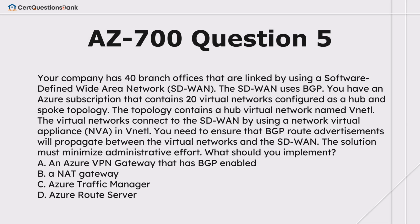Your company has 40 branch offices that are linked by using a software-defined wide area network, SD-WAN. The SD-WAN uses BGP. You have an Azure subscription that contains 20 virtual networks configured as a hub and spoke topology. The topology contains a hub virtual network named VNet1. The virtual networks connect to the SD-WAN by using a Network Virtual Appliance, NVA, in VNet1. You need to ensure that BGP route advertisements will propagate between the virtual networks and the SD-WAN. The solution must minimize administrative effort. What should you implement? A. An Azure VPN gateway that has BGP enabled. B. A NAT gateway. C. Azure Traffic Manager. D. Azure Route Server. The answer is D.